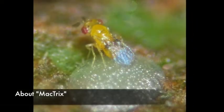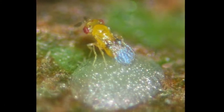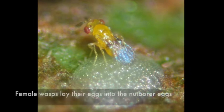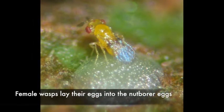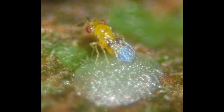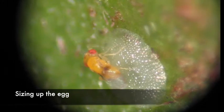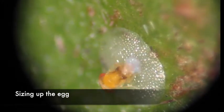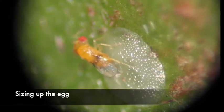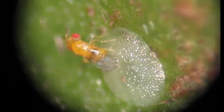MacTrix wasps can parasitize nutborer eggs that are up to 3 days old. By parasitize, we mean the females lay their eggs into the nutborer eggs. They may lay 2 or 3 into one nutborer egg. The wasp inspects the egg and sizes it up to see how many eggs it can lay. It also picks up the scent of previous wasps that may have already parasitized the egg.